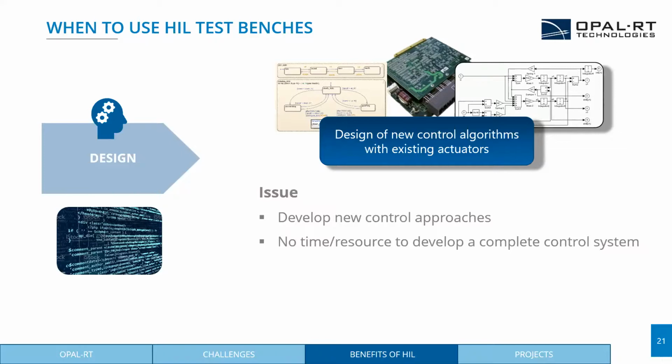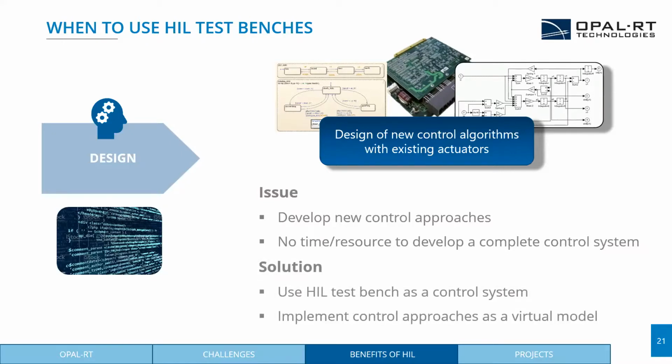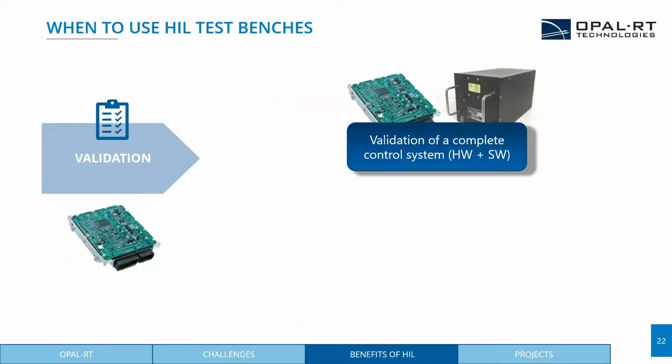So only the really smart part, without needing to take care of who's the software guy and who's the hardware guy. We just want to make sure that a new control strategy is going to work better on an existing set of sensors and actuators. So here we can use the test bench as a control system. We can implement control models inside, and the HIL hardware would work as the control system. So we can have this control as a virtual model that will be driving a physical set of actuators.